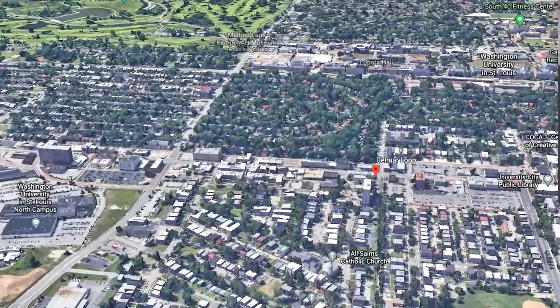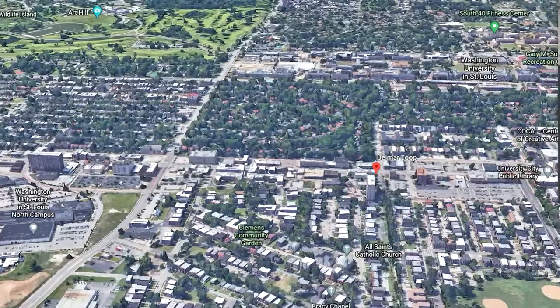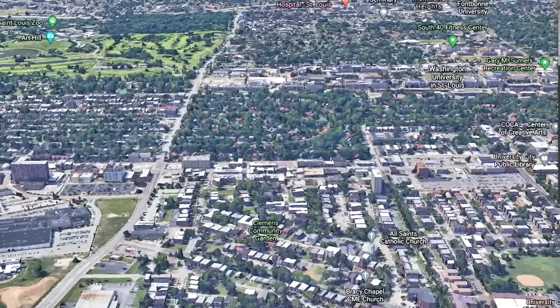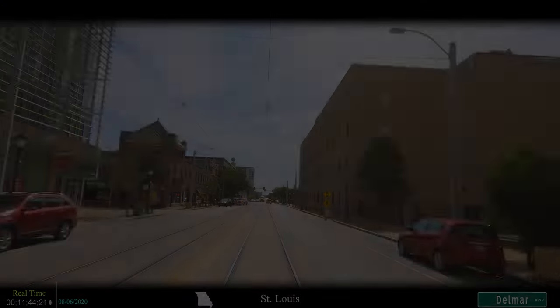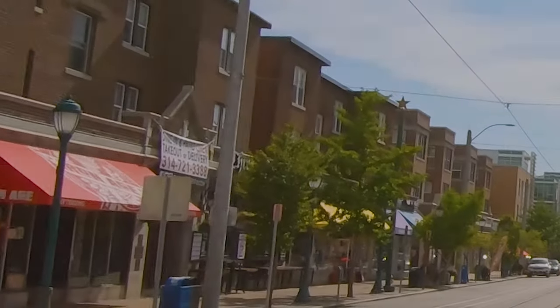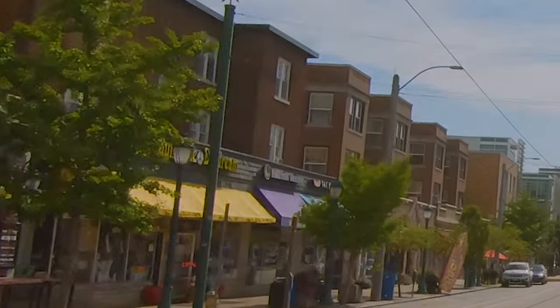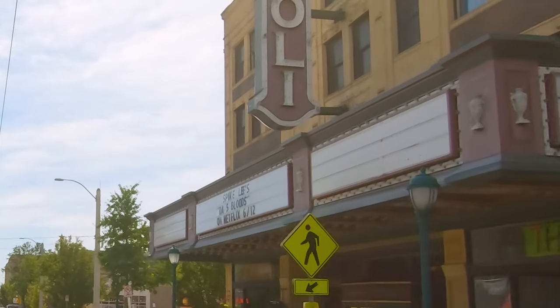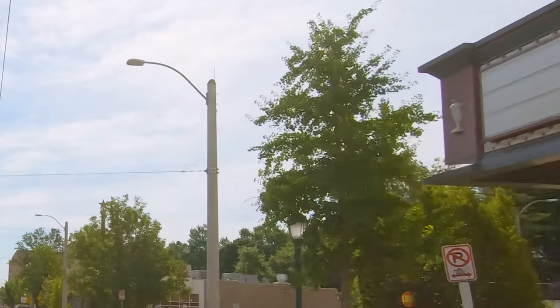The Delmar Loop is a district that spans about a ninth of a mile, starting in University City towards the west and ending in St. Louis towards the east. The district doesn't stray far from the main street, which is Delmar Boulevard, and it's seen as an entertainment district that offers theater, cuisine from different cultures, and it even features a St. Louis Walk of Fame with bronze stars on its sidewalks, resembling that of the Hollywood Walk of Fame.